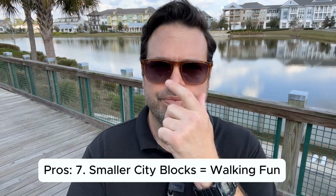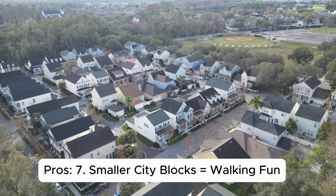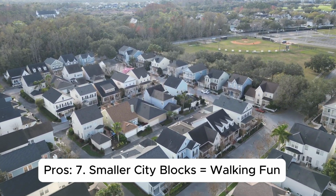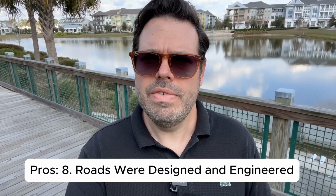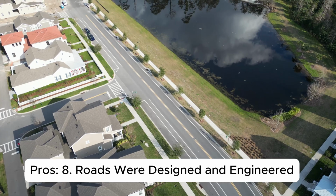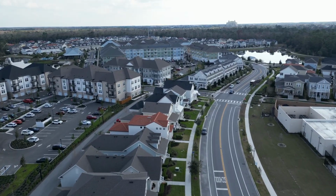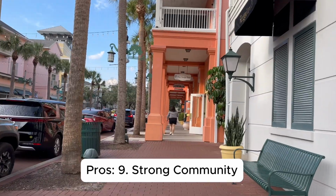That's pretty cool. Number 7 is the average size city block here is smaller than most city blocks in any other neighborhood. It was designed that way, and it makes it really fun to walk and ride your bike around. Really neat. Number 8 are none of the streets here in Celebration are straight. You find yourself wanting to explore around the corner everywhere you go. That's by design.